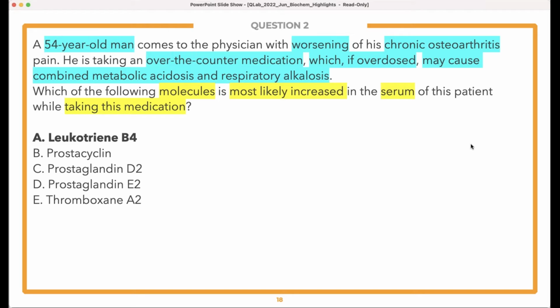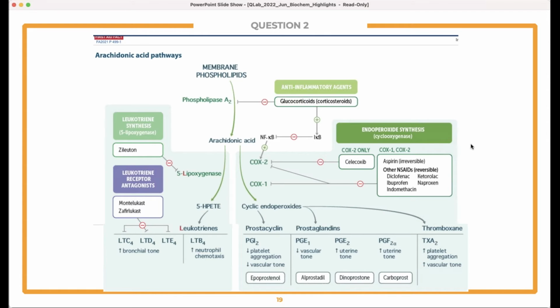So if you look at the next slide, we'll see here that aspirin is a non-selective, irreversible cyclooxygenase, or COX, inhibitor. And if you look here, COX normally functions to convert arachidonic acid to prostanoids like prostaglandins and thromboxane A2. If you block that pathway, it causes buildup of the substrate arachidonic acid. And that is the substrate for both lipoxygenase and COX. And so that results in the increased production of leukotrienes, such as leukotriene B4, C4, D4, and E4. And that's why leukotriene B4 is the correct answer.